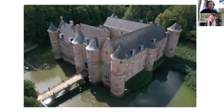You can go on to the next slide. Here you have another view. The architecture and the proportions are beautiful. It is very big from the outside, but you can see that in the middle you have a courtyard. So the castle is very impressive from the outside, but not so impressive from the inside. And you're still restoring the inside, is that correct?